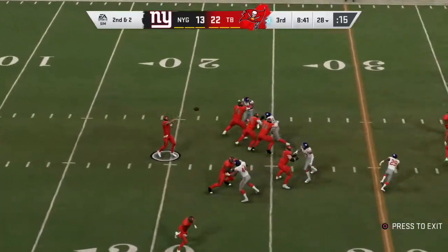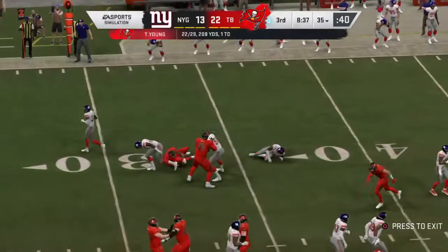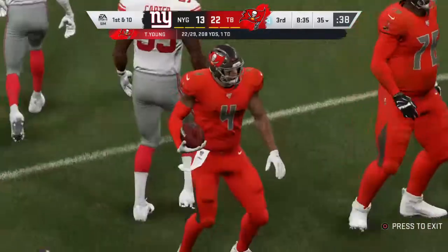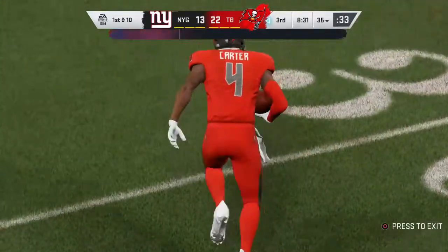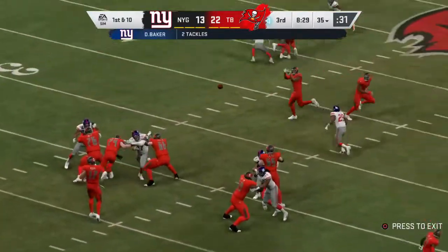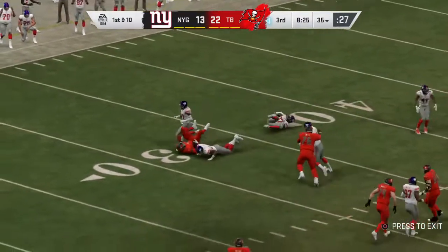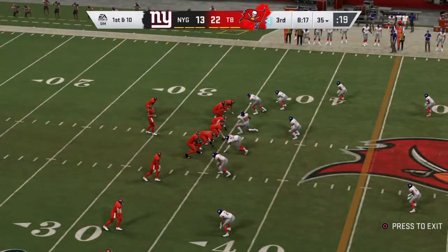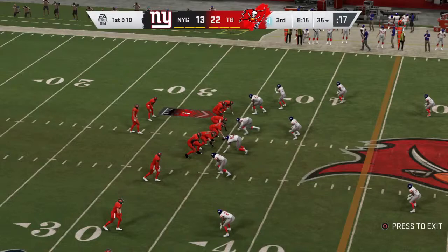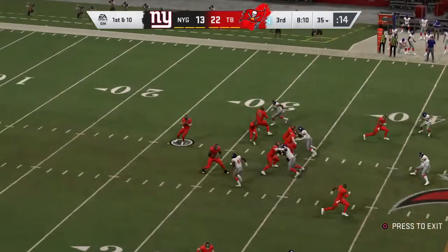Second and 2. And a quick throw here, that's complete. And he's able to take this one up to the 35-yard line. 7 yards there and a first down. One thing you're hoping for when you run drag routes, you're able to hit a receiver in stride, and he can pick up a lot of yardage after the catch. But in this situation, the defense was effective, able to stop him before he could get a good head of steam going. This quarterback now 6 for 6 since coming back out of the locker room.